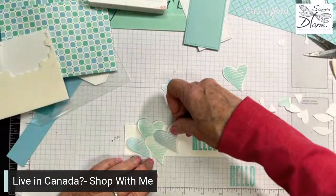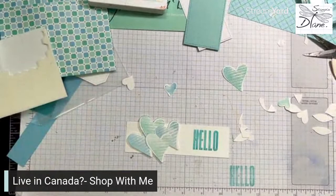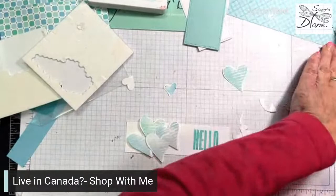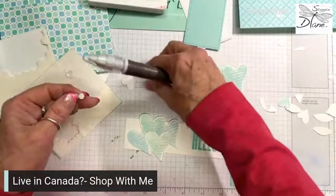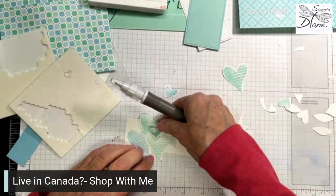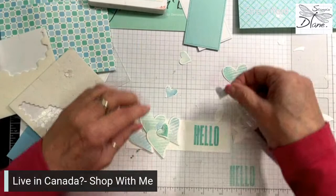And we can go and put some of these little hearts on there. So probably going to need some little dimensionals. Real mess going for me over here. Always when you have punches, you tend to have a lot of messes. So, let's see, I can put this on there. And where's my blue ones? Those two there.